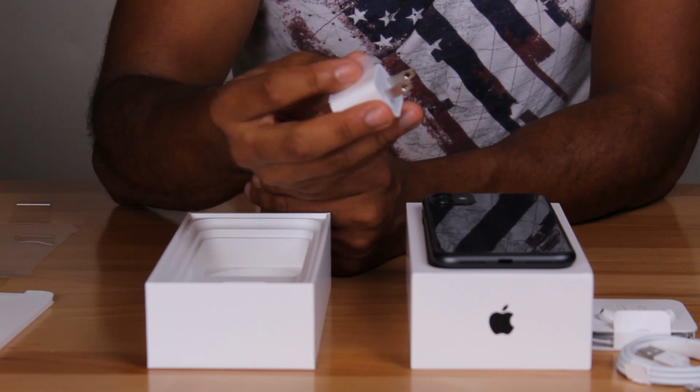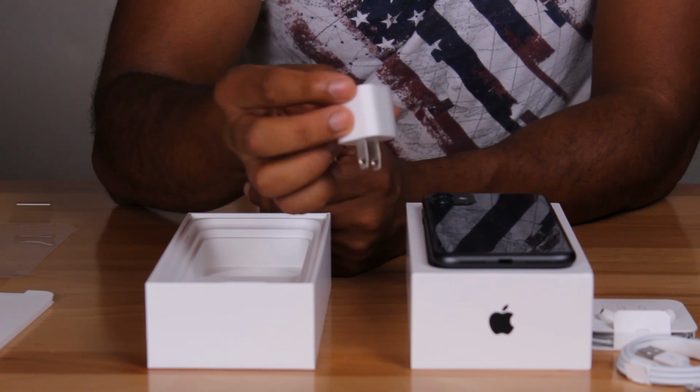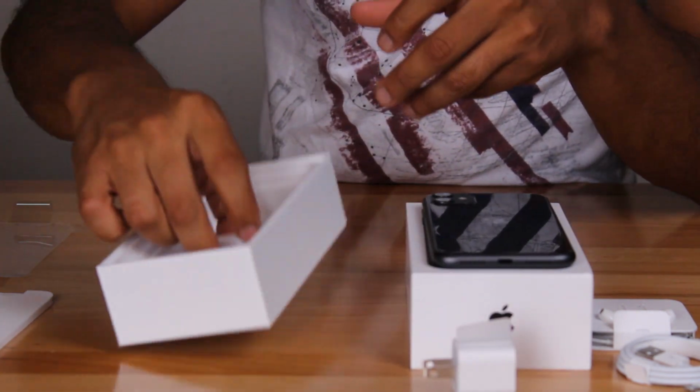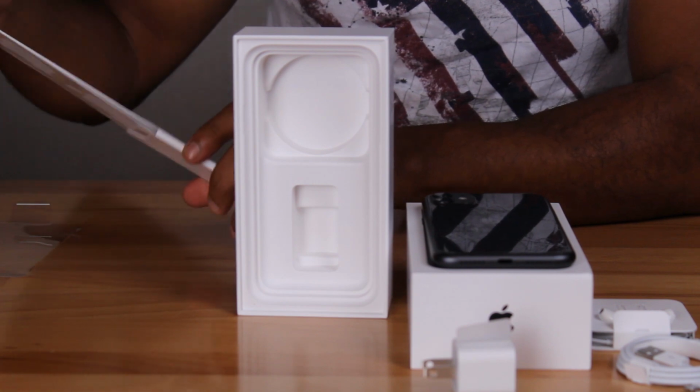The iPhone 11 Pro has the fast charging adapter, which is sweet, but it's all right. I mean, I could buy one for like 20 bucks, something like that. But boom, there you go, that's it. That's pretty much all that's inside this box. Of course, these are probably the instructions, maybe the warranty or something like that.